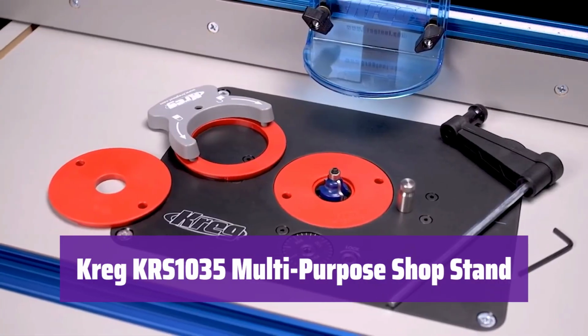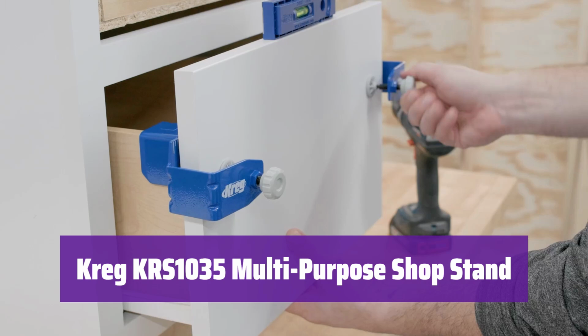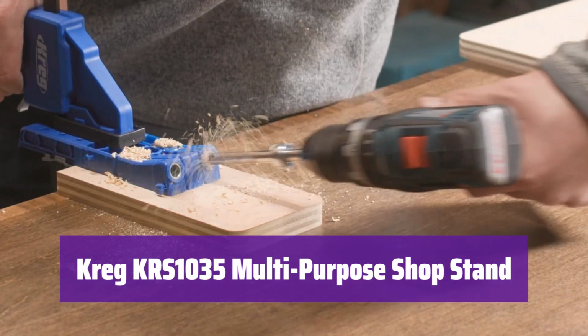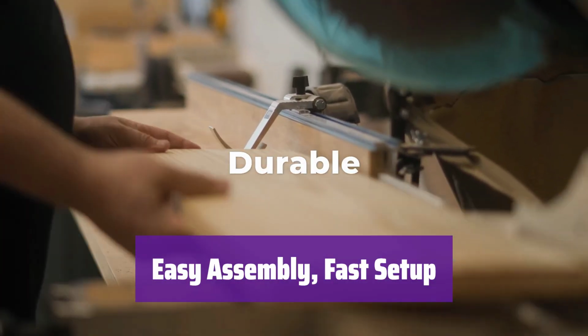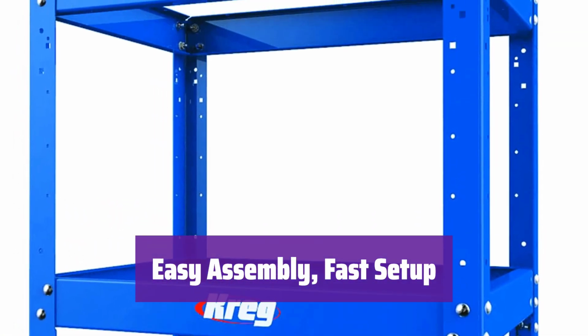Introducing the Kreg KRS-1035 Multipurpose Shop Stand, a premium home improvement tool designed for durability and versatility. Its sturdy steel construction ensures it can handle tough jobs. Get started quickly with its easy-to-assemble design. Simple instructions mean you can set it up and begin your projects without delay.